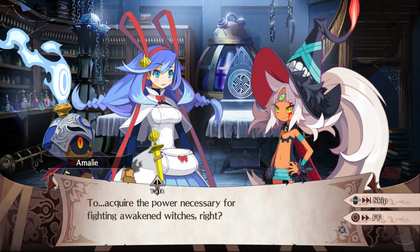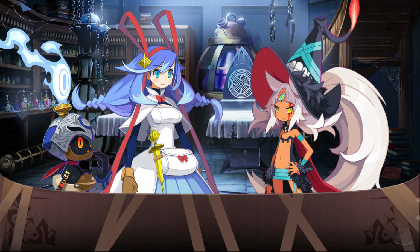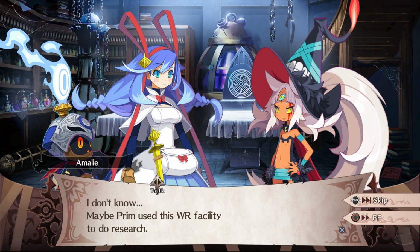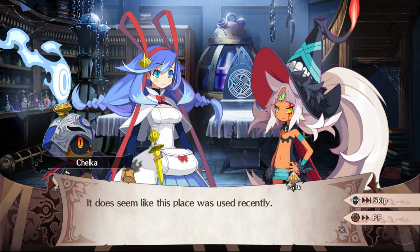To acquire the power necessary for fighting awakened witches, right? Lord Theodore uses alchemy to strengthen Zophie and the other holy Valkyries and create alchemic weapons. So these chimera are weapons for fighting witches? I don't know, it just feels like there's much more going on here. Maybe Prim used this Weiss Ritter facility to do research. It does seem like this place was used recently. That would explain a lot, actually.